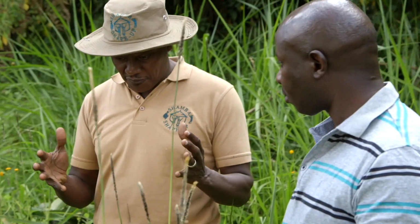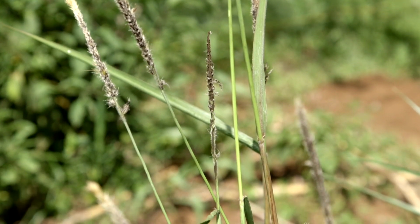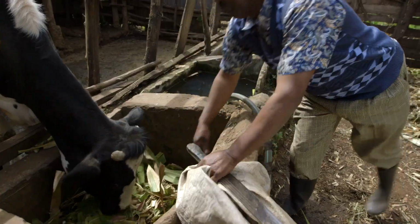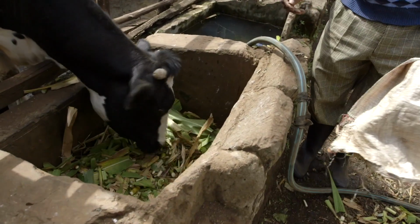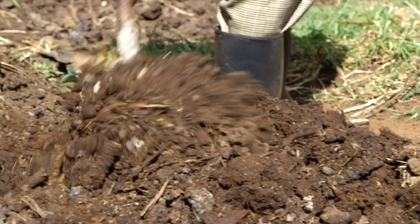What can our farmer do to get good Napier? Once you notice your Napier is flowering like this, you should make a deliberate effort to actually uproot this, dry it and burn, or even bury it deep. Because if you give this Napier to your animal, this disease-causing seeds will still be in your manure. And if you continue using your manure in your Napier farm, you actually continue propagating the problem.